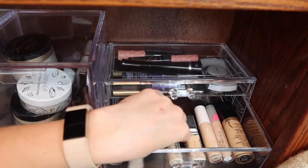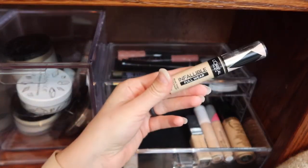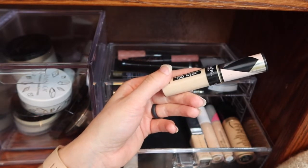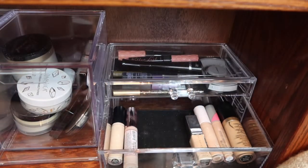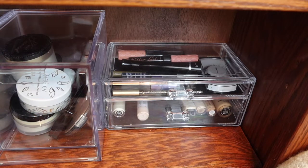But I think it would be nice to just go ahead and have this one on hand, which is the L'Oreal Infallible Full Wear. Y'all see how drugstore is coming through for us. I mean, we got some high end, obviously, but we got a lot of drugstore holding us down over here. So we will pull that out, and I honestly think that's it. I need to pull lips for me, so let's do that.